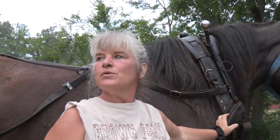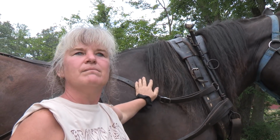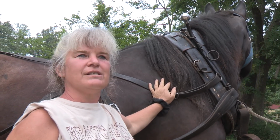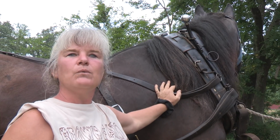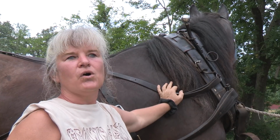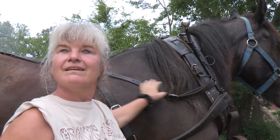It's pretty cool when you can take a 1,800 to 2,000 pound animal and get some work done with them. We call ourselves a team because it isn't just us as the driver, it's the horses as well, and how well we work together. And when you can move logs or plow a field, it's a pretty good feeling.